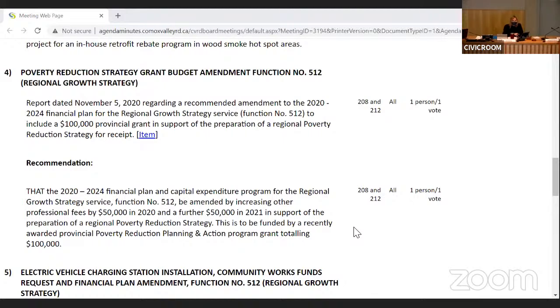Thank you. I'll pass it over to Alana again. Thank you, Chair Kettler. Through the chair to the directors, this recommendation is one of those good news stories where we've received a grant. This is requesting that you amend the RGS budget to incorporate $50,000 of our poverty reduction grant in 2020 and the final $50,000 in 2021 to complete that work.